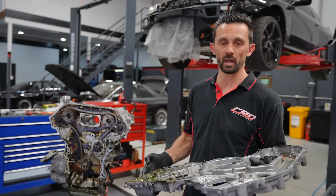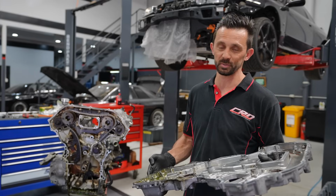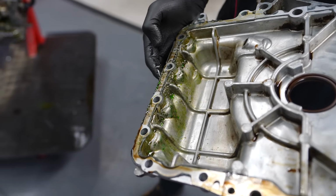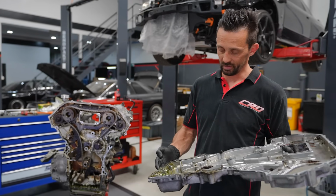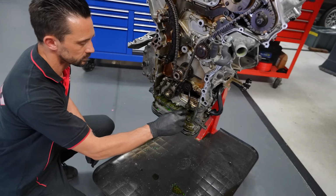Okay, so we just pulled the timing cover off this engine, and based on what I can see here, I don't think we're supposed to have coolant mixed in with the oil system. There's definitely some coolant all over this timing cover, as well as a large amount of metal and alloy debris, so that's not a good sign. I'm going to say there's definitely a hole in the block somewhere. If we've got coolant mixed in here with the sump, definitely not a good sign at all.